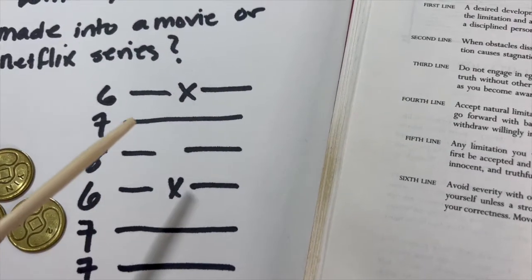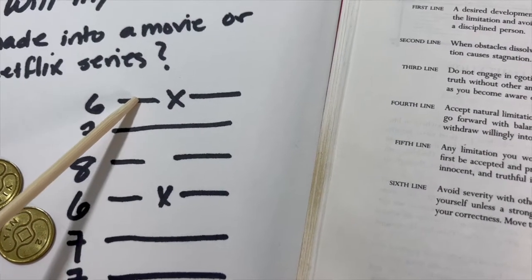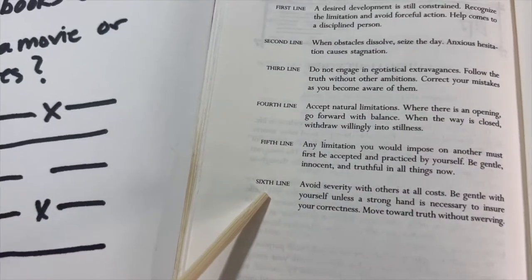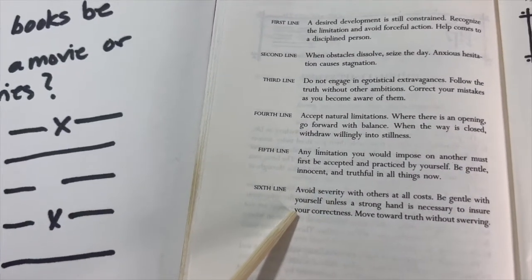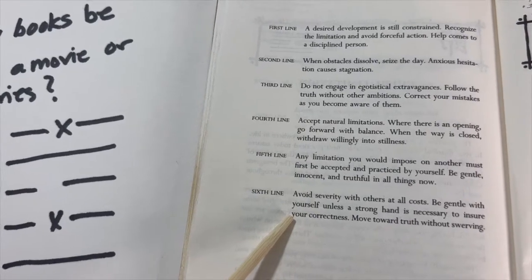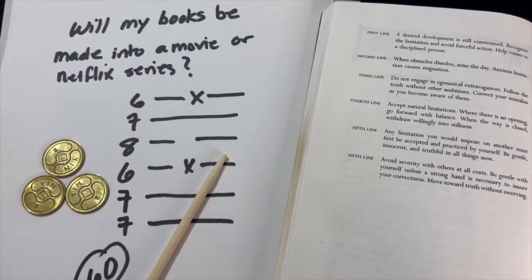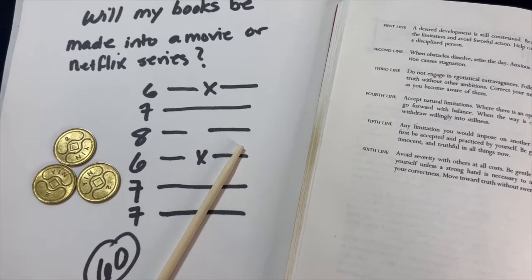Now we have 4, 5, 6 is also changing. The 6th line is the top line. So I come over here, 6th line. Avoid severity with others at all costs. And of course, there's more to it that I won't get into right now. And you can read your own interpretation and let me know how it goes.